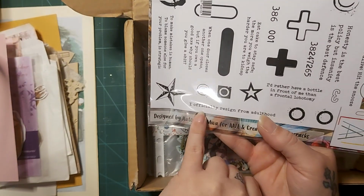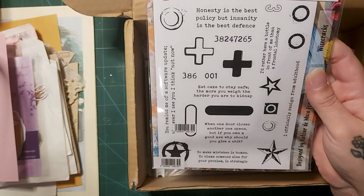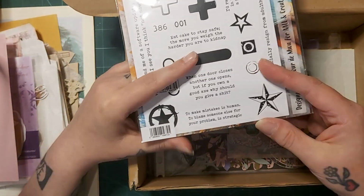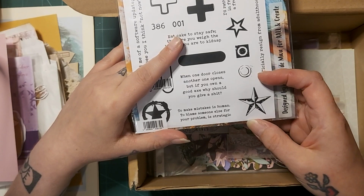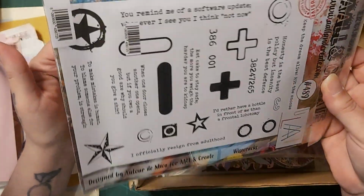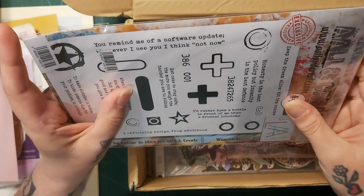I officially resigned from adulthood. When one door closes, another one opens. But if you own a good axe, why should you give it? Oh, can't say that. I like these. To make mistakes is human. To blame someone else for your problem is tragic. Oh my word, I love these, Jennifer. You remind me of a software update. Whenever I see you, I think, not now.